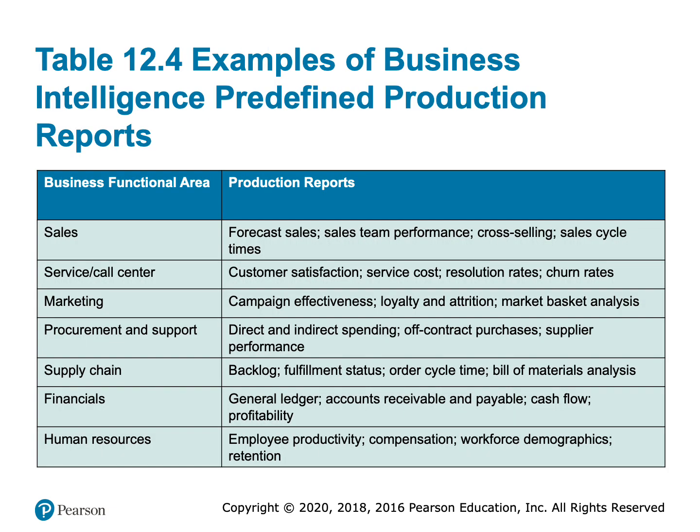This table shows examples of business intelligence predefined production reports. For example, in the sales area, the reports that could be produced are forecast sales, sales team performance, cross-selling, and sales cycle times. In the service or call center, it might produce reports about customer satisfaction, service cost, resolution rates, and also churn rates. In the human resources area, the reports could be about employee productivity, compensation, workforce demographics, and also retention. These production reports are examples of the reports that we would find in the different types of business functional areas.